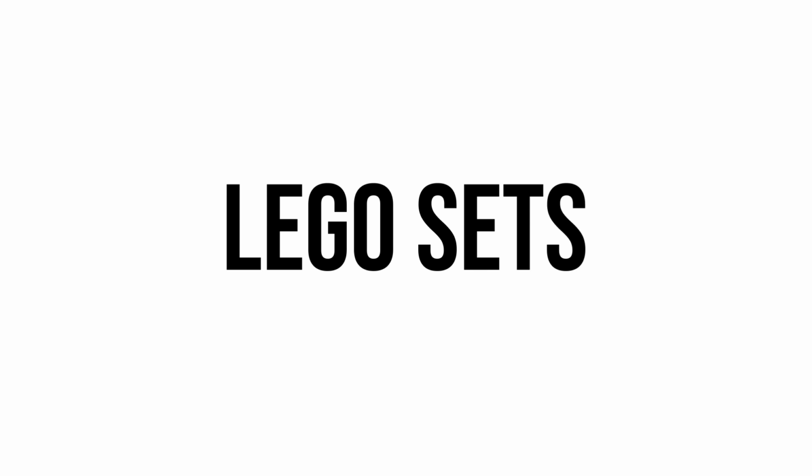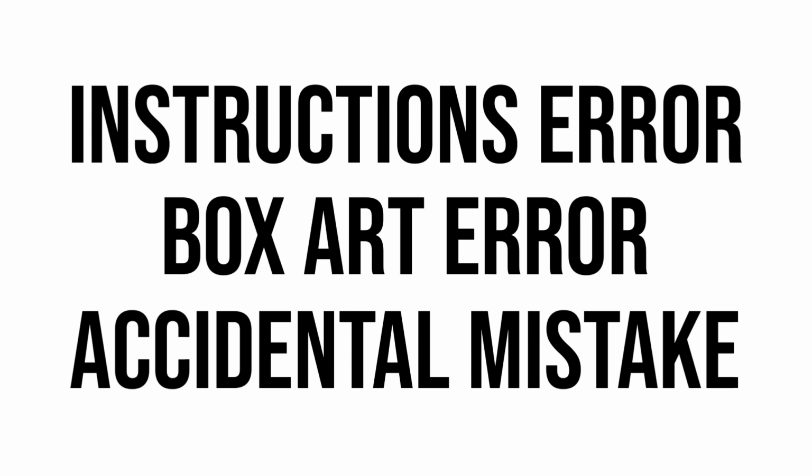To qualify, a LEGO set that breaks the rules must either have an instruction booklet error, an error on the set box artwork or product images, or it could just have a very obscure mistake that quite obviously was not supposed to be discovered by consumers nor LEGO fans.